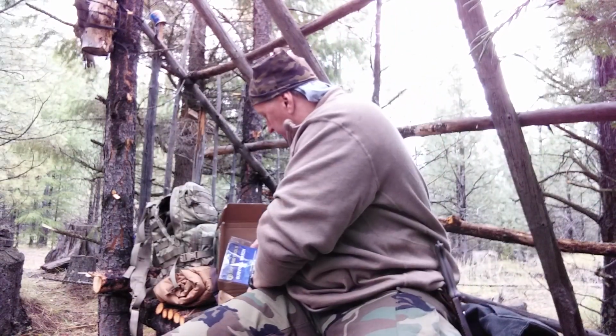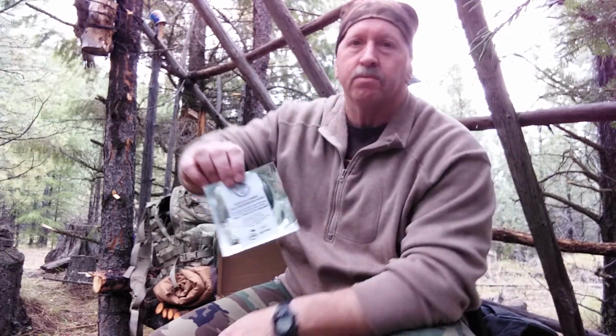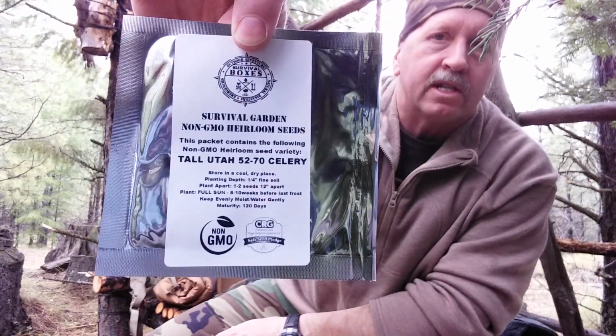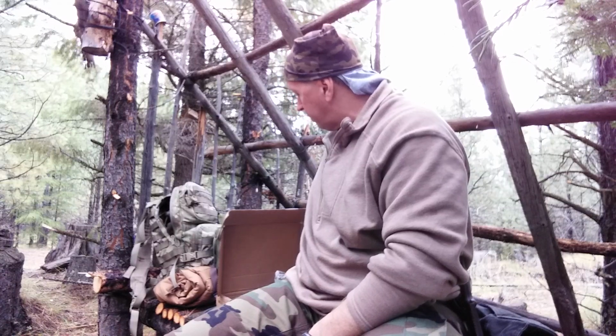And then before I get into the gear, there should be some garden seeds in here. This month we have celery, and I do like celery, especially dipped in ranch dressing. So I have some heirloom seeds for celery to plant, should the need arise. Okay, so food, water, garden seeds, everything on that end is good. So what do we have in the way of gear?